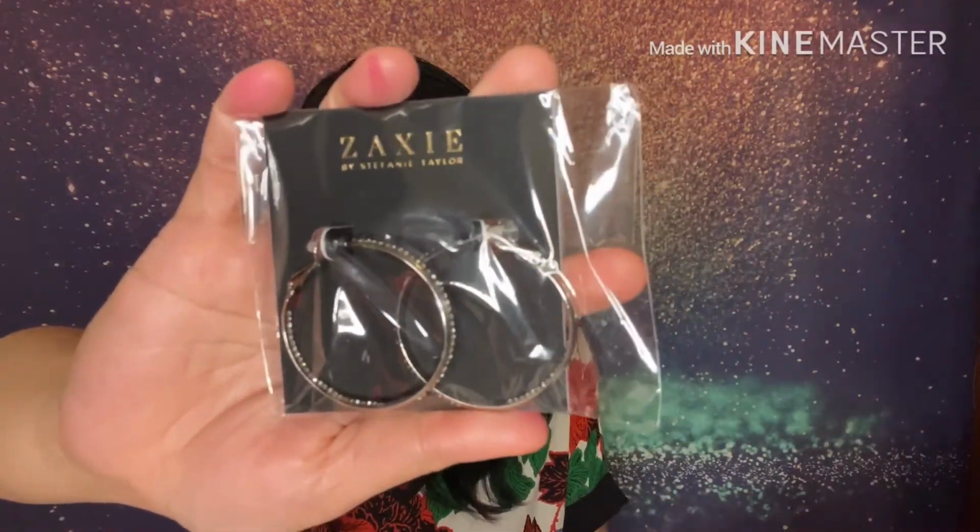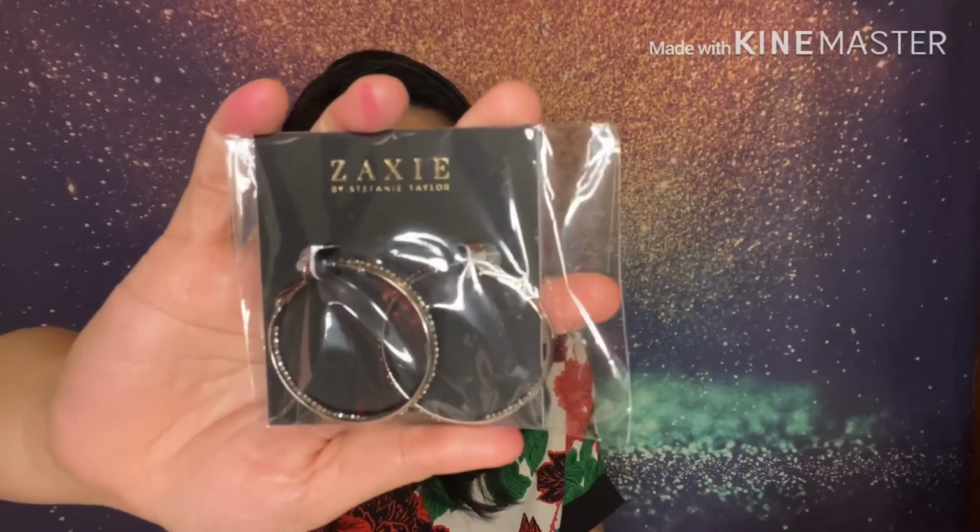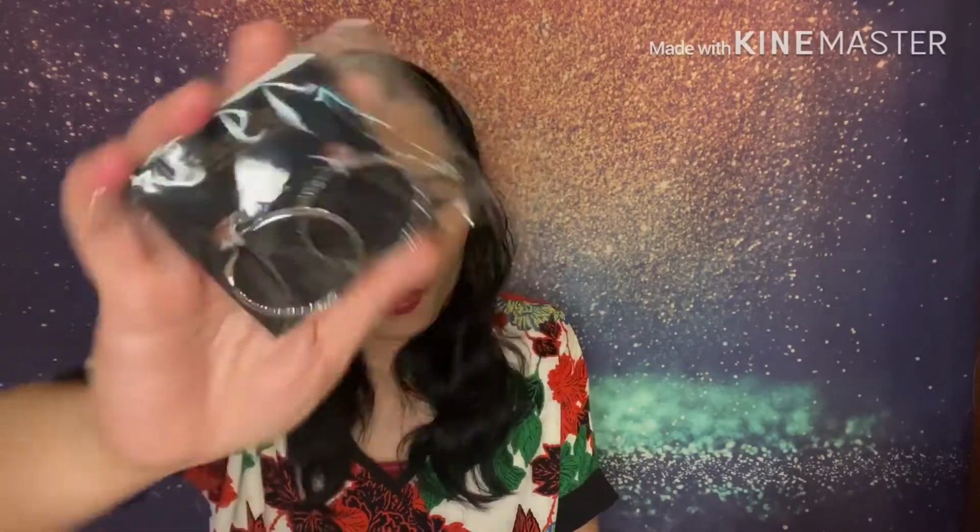I think I also chose this one as my second choice, and this is from LUXE by Stephanie Taylor, and this is Play It by Ear Pave Hoop Earrings, and this one is $32. Wow, it doesn't even feel heavy. See that design, it makes it shiny. Wow. I'm gonna put this back on and I'm gonna keep wearing this. Okay, now I'm liking it. Okay, I'm gonna keep wearing this.